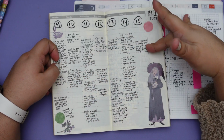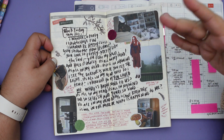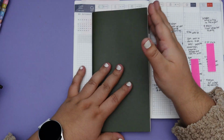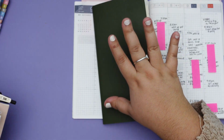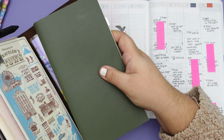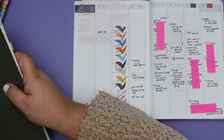So same thing here. I did mostly writing, and then I did a visual representation of my week. And this could possibly change in the new year, depending on whether I end up going into the paper test designs B6 or not. If I do end up going into the paper test, then basically this media journal from the weeks and this TN will get married, have a baby, and the baby will be the B6. The paper test design is B6. I'll be merging the two.